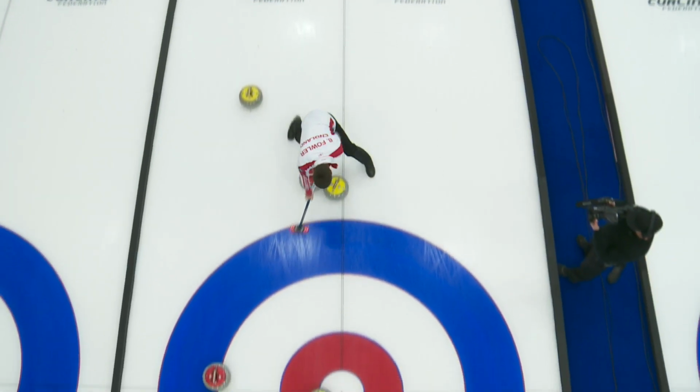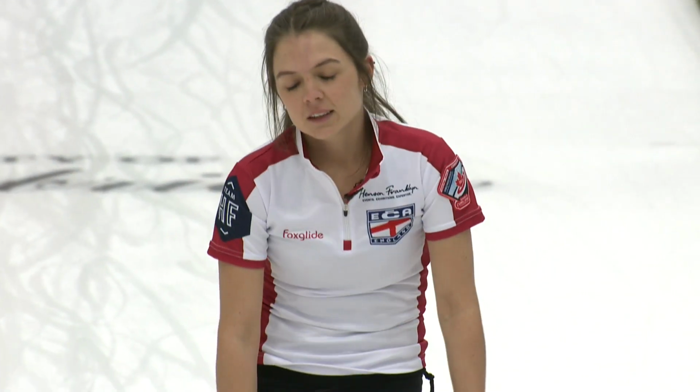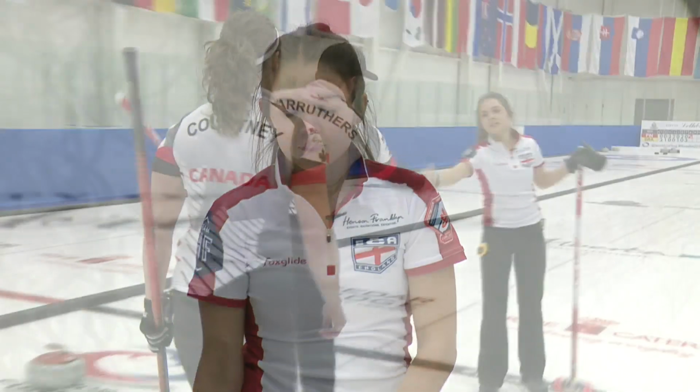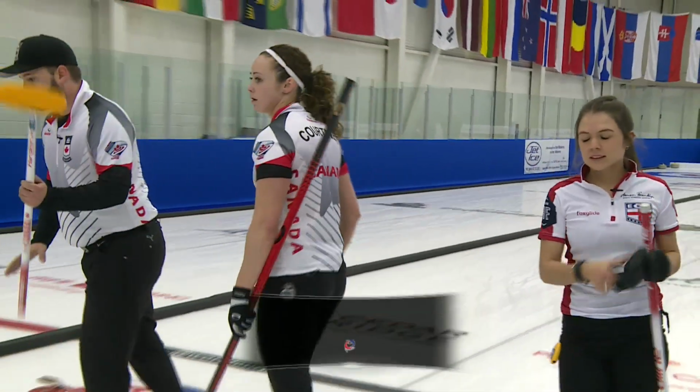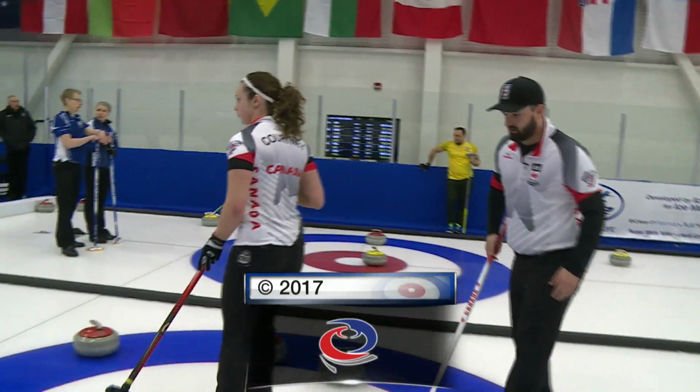No, it will overcurl, hit the guard. Canada will steal. Canada one. Unlucky. Good sweep.